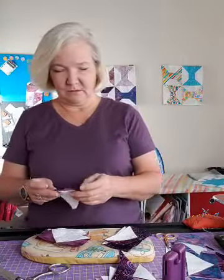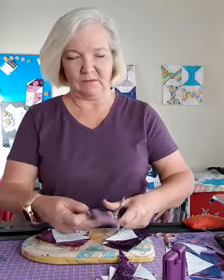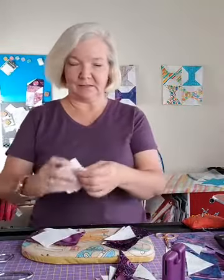Oh, that one too. I guess I need to trim that one too. All right, let's go ahead and put this one together. Now, the very next thing we're going to do is take 4 of your accent colors, and they're going to go with this one. 4 accent colors for each one.